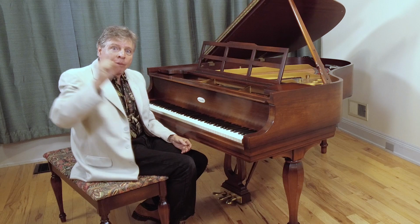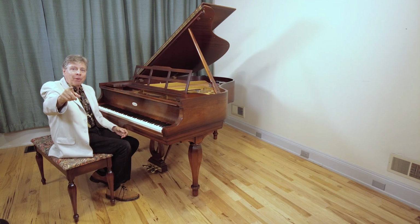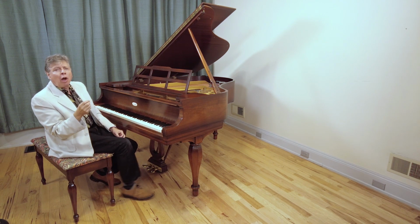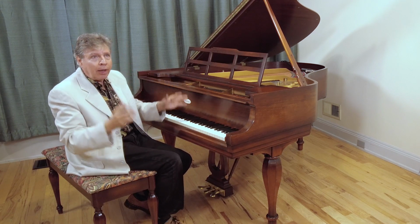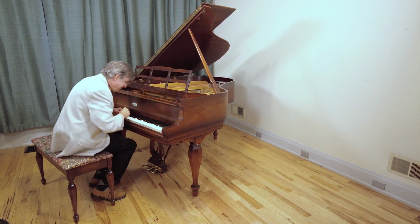That's why I want to play for you something you've heard me play on countless pianos. It's a little excerpt of the G minor Ballade of Chopin. Listen to the singing sound when it comes to the cantabile melody. It starts off with some fireworks, and when you listen to that gorgeous singing melody, the sustain and the warmth of the tone, wait till you hear it.